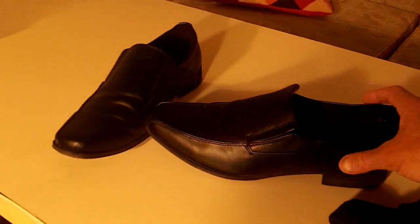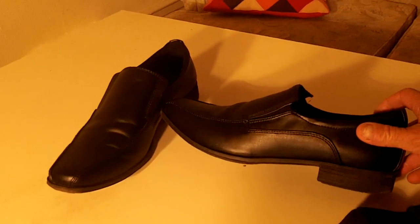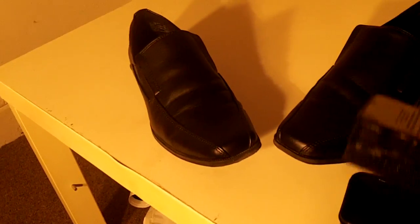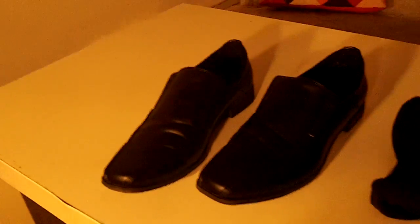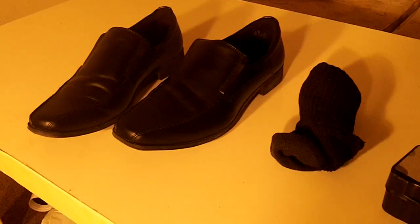These are actually the opposite. These are from Payless, and they were just under $30, but they look nice, like a nice pointed toe. And this stuff is like a polish, like a duster you can dust off. This was actually given to me, but it's from a dollar store. It's called Magic Shine. But try to keep your shoes looking shiny and nice, so that you look appropriate in the way you're dressing.